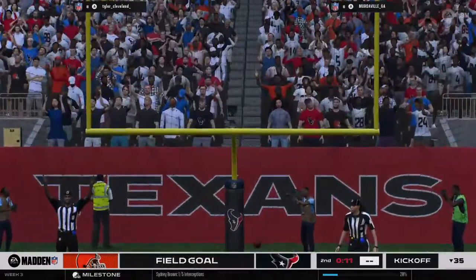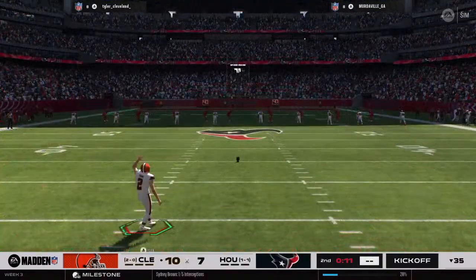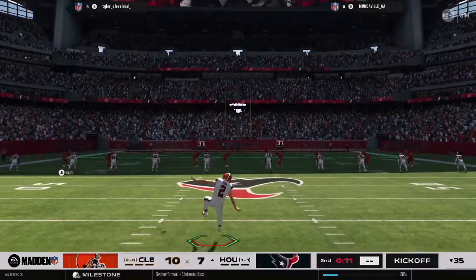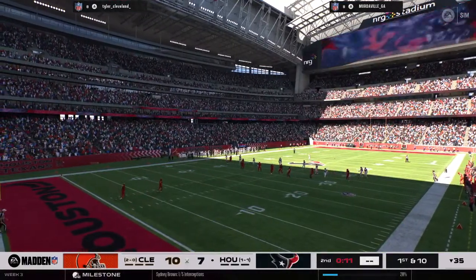New York knocks it through. And that's going to break our tie and give them a 3-point advantage. Going to feel just a little bit better going into halftime. Anytime you score points right before the final frame, and for the kicker, well, he pays off his teammates' hard work. So no return this time.